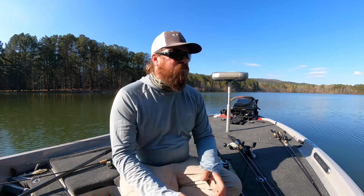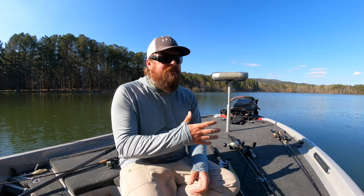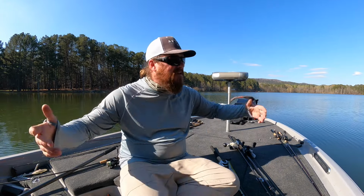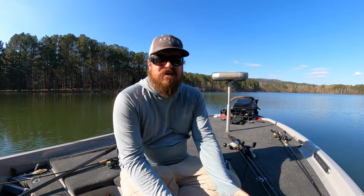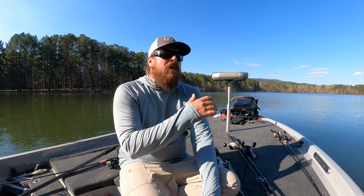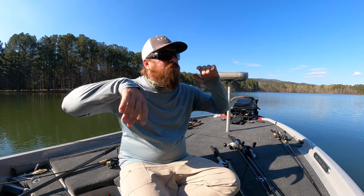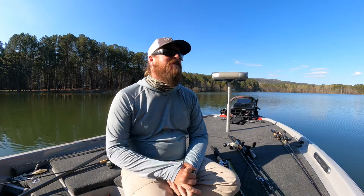Let me put it in perspective. So my plan today was to throw a big bait for the first few hours. Right, I have no idea if this lake's got big fish, small fish, lots of fish, no fish. I literally picked this off of Google Earth. When you're sitting at home staring at Google Earth looking at lakes, like, this is what you dream of, right? What if I could find a lake where I just show up and throw a big bait and they crush it? Oh my gosh, it worked.